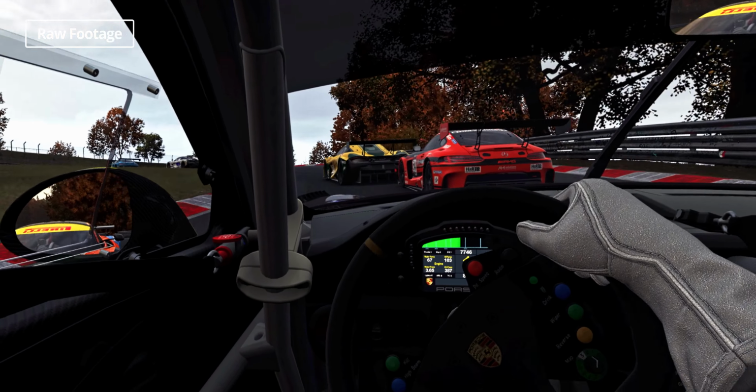But anyway, what you can see on your screen now is two videos. One on the left hand side is the raw footage, one on the right hand side is the stabilization footage. So what I'm going to do is move across and show you what it looks like between the two variations, and I'm also going to show you in a couple of other games such as ACC, rFactor 2 and Project Cars 2.